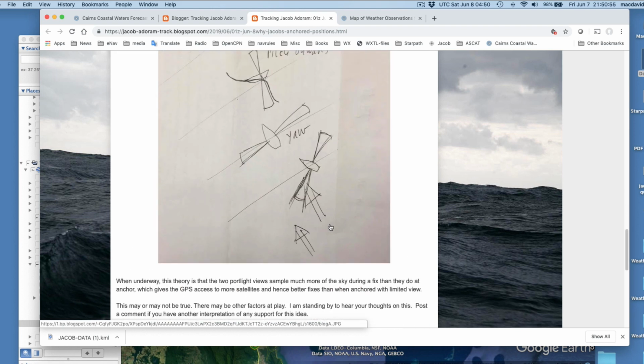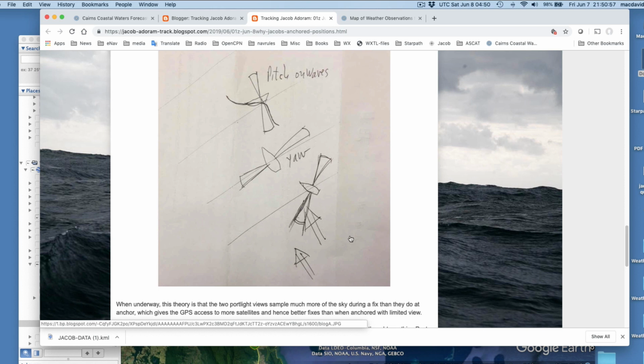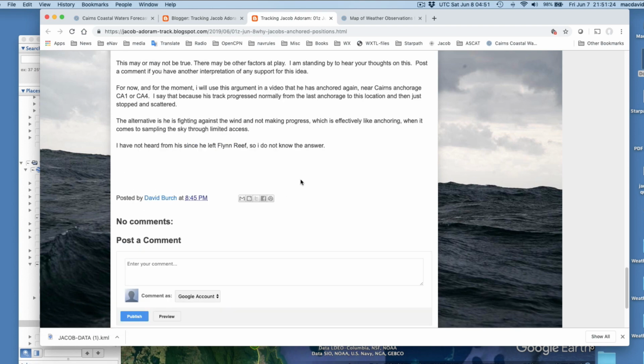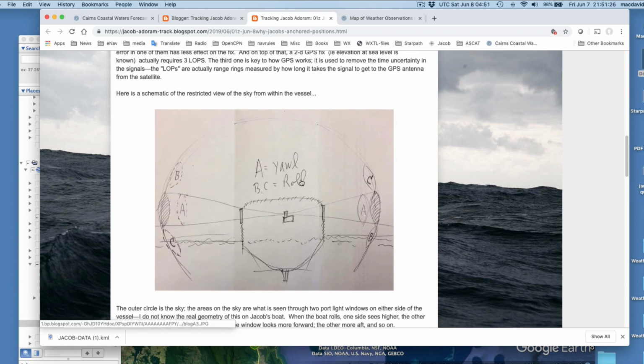Or, put another way, once you get underway, the overall motion of the boat is much more dynamic. So even though your little port lights are only looking at this little sliver of the sky, you're sampling more of the sky as you move. So the yawing motion will sweep this view this way and that way, and then as you go over the waves, you'll pitch, bow down, bow up. That'll change the view of the sky. And then you also have the rolling motion, which is not illustrated here. So that's the argument about what's going on here.